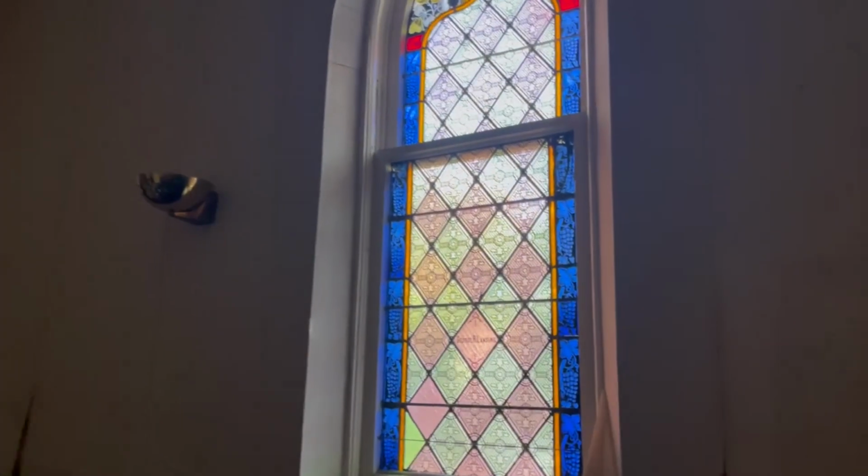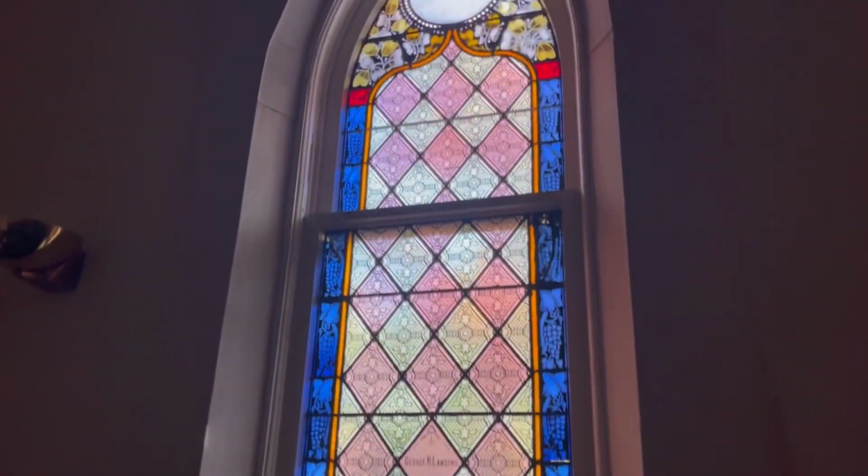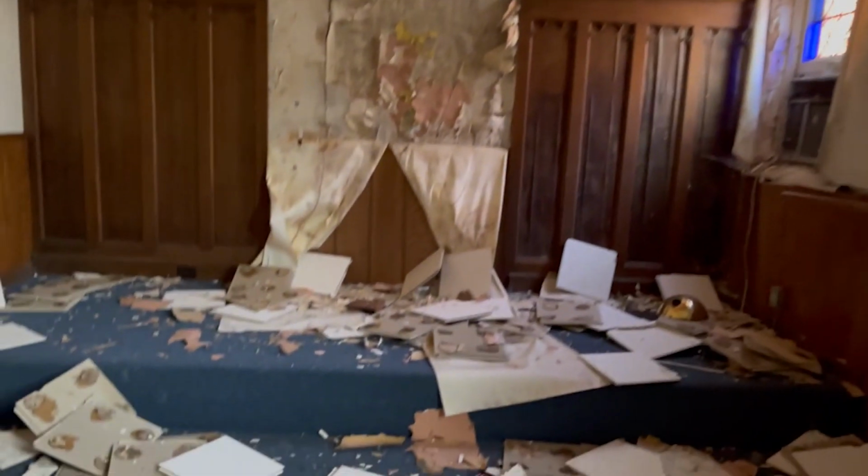This one's really pretty. It's got some pink and yellow. And all the falling ceiling tiles from up there. Ew, it says somebody pee there. That's gross.